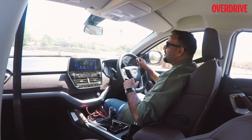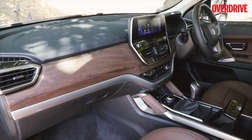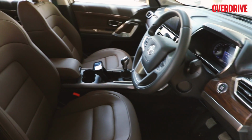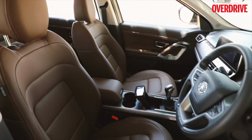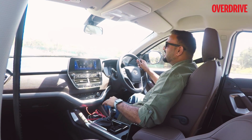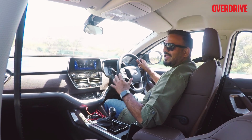That is also true for the kind of materials that I use. They are really good materials. All the fit and finish is so nice. It gives you a nice premium feel inside this cabin, so much so that it actually leaves you wanting for more. You want better creature comforts, you want more features, and at the moment, the Harrier's kit is not that strong.